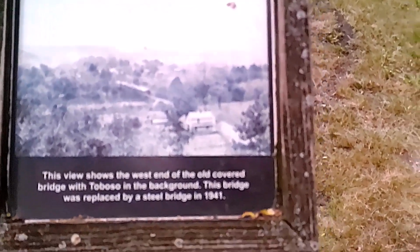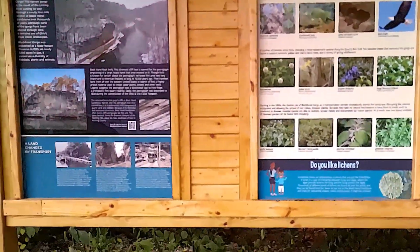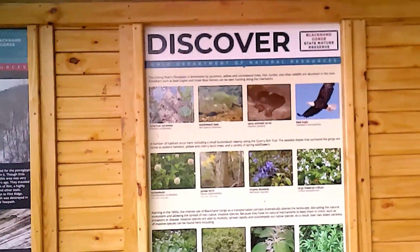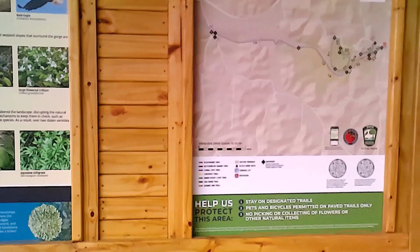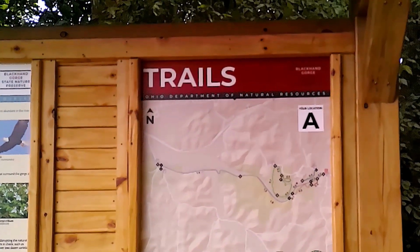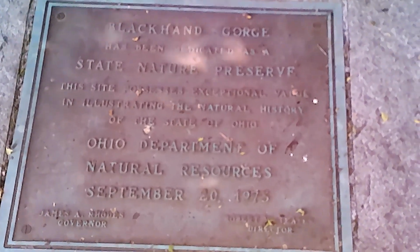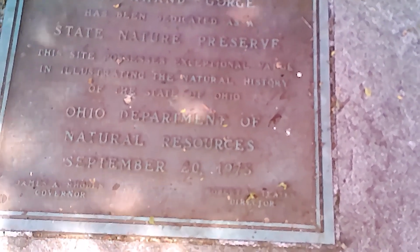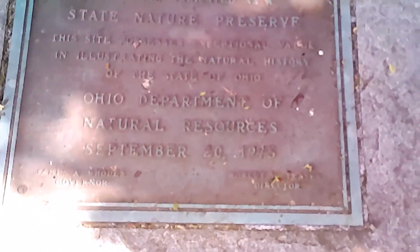History of the area. Nice little welcoming kiosk for everybody here. Gives you a list of some of the wildlife and the flora here. Blackhand Gorge has been dedicated as a state nature preserve. This site possesses exceptional value in illustrating the natural history of the state of Ohio. Ohio Department of Natural Resources, September 20th, 1975. And again, fuck the politicians at the bottom.